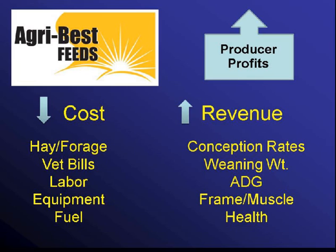But what we're seeing on the other side, on the revenue side, we're seeing increased conception rates. We're seeing higher weaning weights, higher average daily gain for those growing cattle, better frame and muscle development. So there's a value at the sale barn for how those calves are looking, and the frame that the feedlots can put the finish on. Or we can go all the way to grass-fed beef if we want to finish them out on the SweetPro blocks on grass. We can do that as well. And of course, the benefits from the improved health.